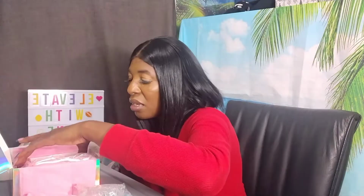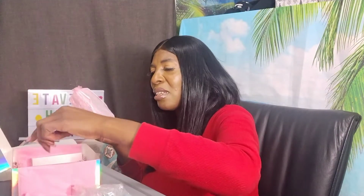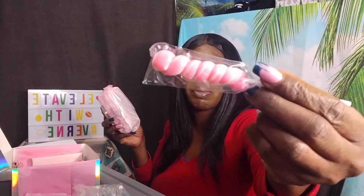Oh, it smells like chocolate. Hello, I'm chocolate enough. Okay, so that was that one. Oh, wait a minute. I didn't realize I ordered all of these. Look, she gives you a little lollipop. Look how cute.